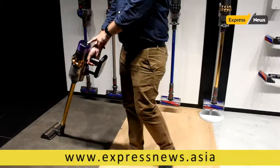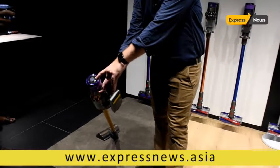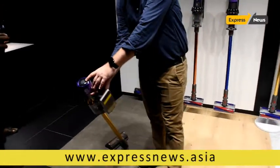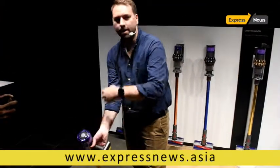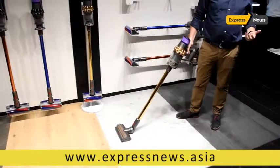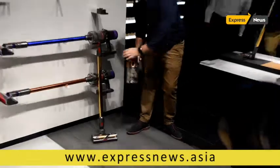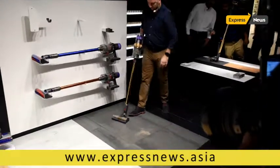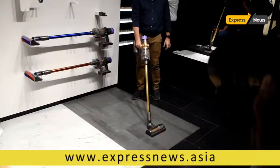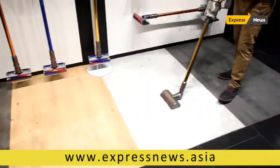And you can see that change when we go onto the carpet. It increases the power, so of course you have less battery runtime. But because it senses and adapts to its environment, you get much more runtime. It's much more efficient than any of the other products. Right, back up again. Really, really easy.